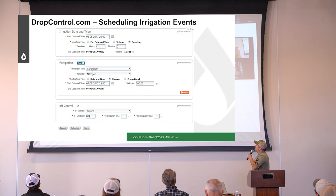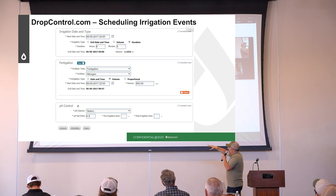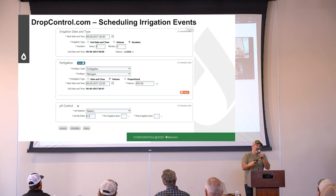Very simple to schedule. You just set your initial time, how many hours you want to run. You can do your fertigation, select the tank, how long you're going to run. And if you have a pH control system, you can even set a pH set point, and the pump will run out and inject that acid to maintain a pH level in your main line.